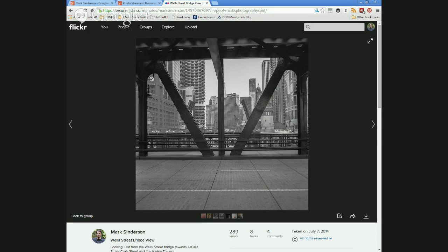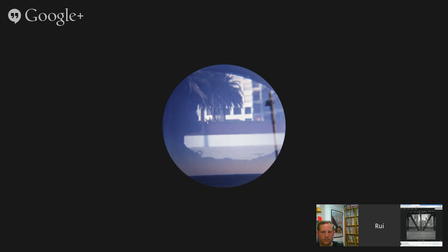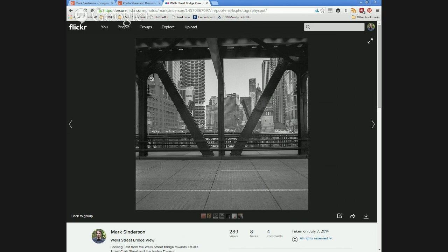It was a pretty sunny day. 100 speed film, and I want to say the shutter speed was around a 250th of a second, something like that. I think it was about f5.6 or f8 at a 250th of a second. So yeah, it came out pretty good.